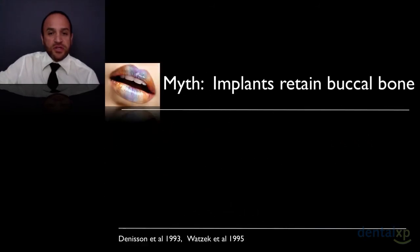So let's look at the first myth. The first myth was that implants retain the buccal bone. In Dennison in 93 and Watzek in 95, they made an assumption that if we use wide implants and we support the buccal plate with the implant, that the implant will maintain the buccal plate.